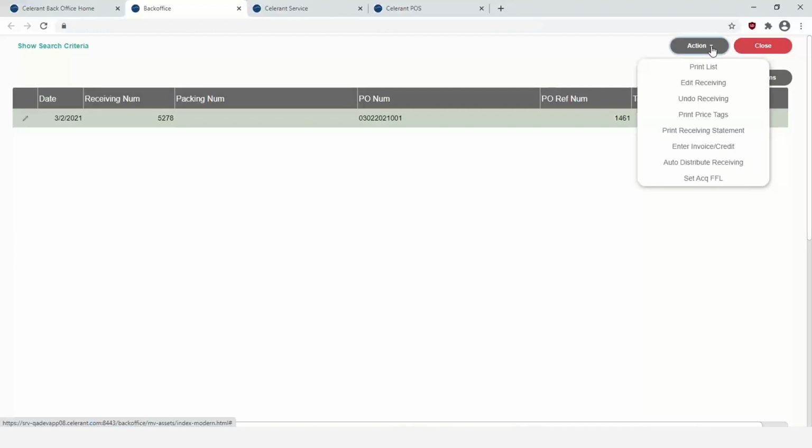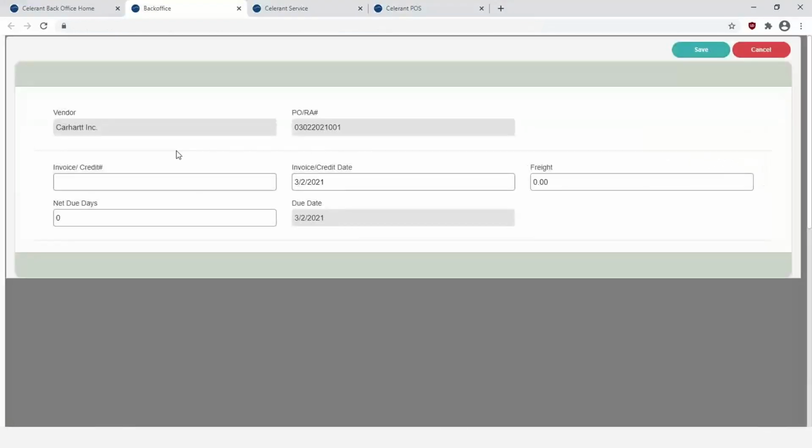So the next step of the process is, once you receive the invoice from the vendor, you're able to come in here, click on action, and enter invoice and credit. So you're able to enter in the invoice number. You can select the date. You can enter in any freight that there might have been. And then you can also now enter in the net number of days for the due date.